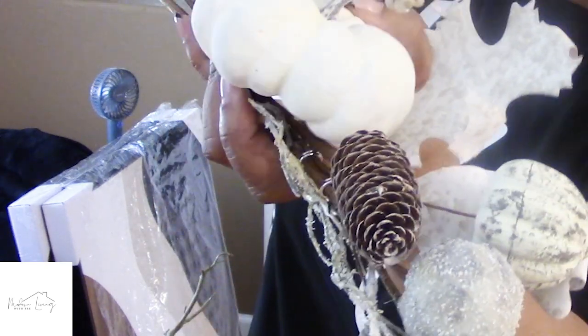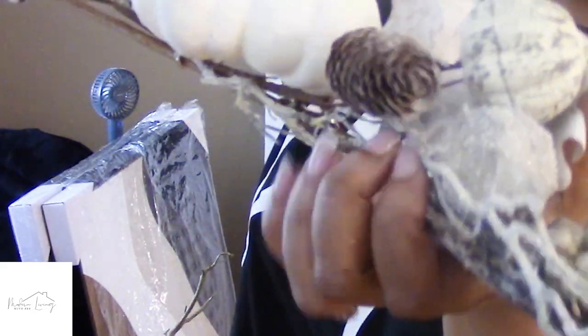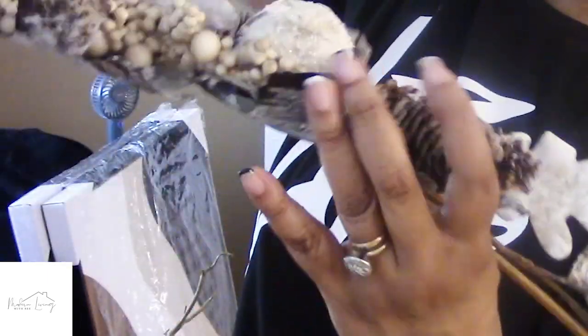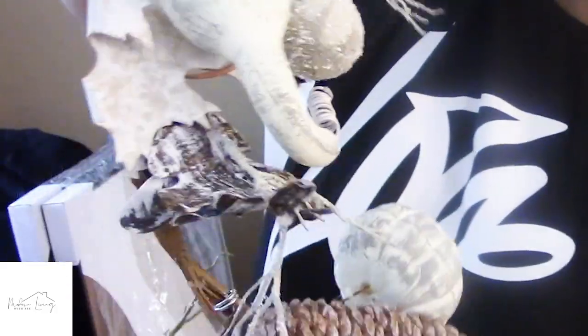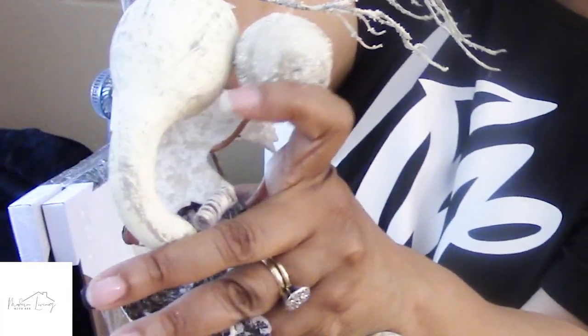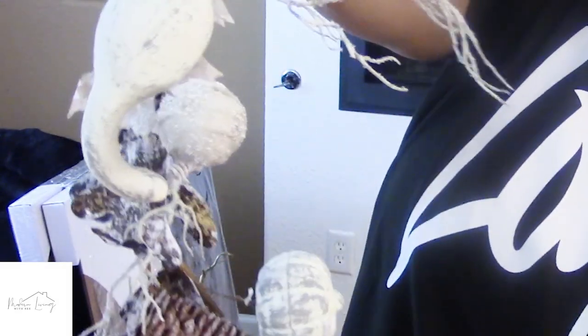This is not wood, it is like a felt material on these. And even the pine cones are really nice. Love how those pine cones look. And this one has a nice little shiny glitter on it. And it's just so pretty, so gorgeous. And it has a lot of the little fall accents that you don't see in fall garland. Like this little piece here. And I don't know what that is, but I think it looks so nice in this.